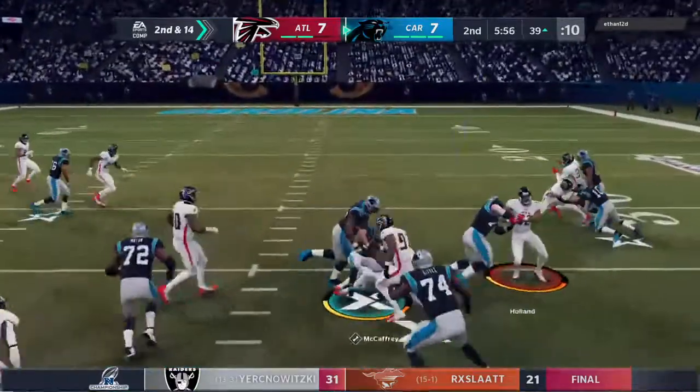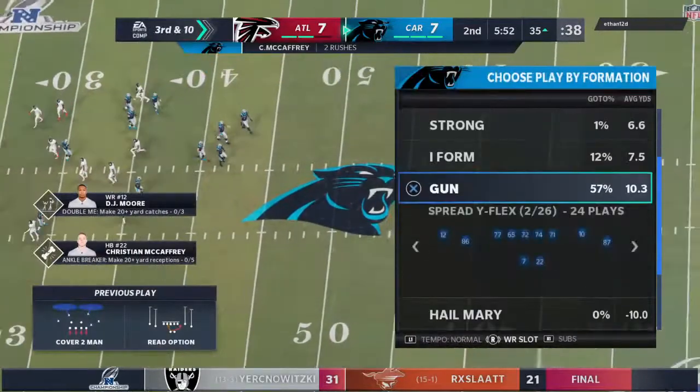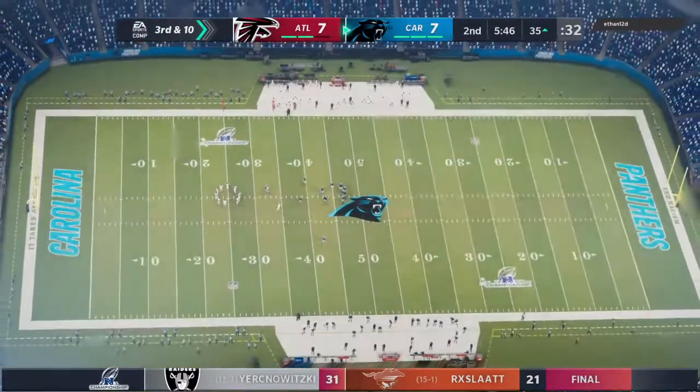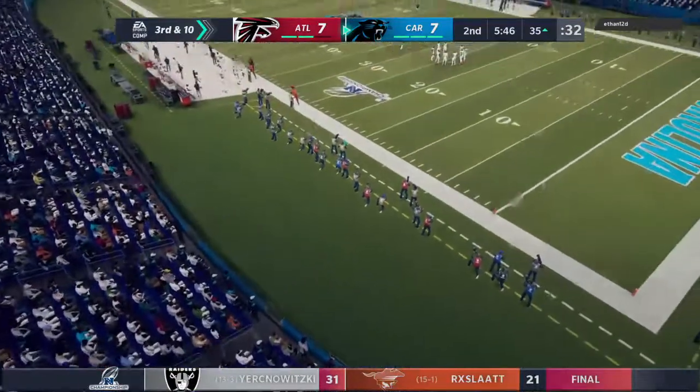From the shotgun to McCaffrey, and he'll get 4 here down to the 35-yard line. That call makes sense because they've been throwing it well on this drive, and once again they show passing formation, showing the shotgun. Then they ran out of it. That's a nice play by them defensively, though, to hold it to a short gain.